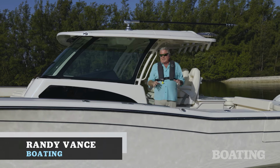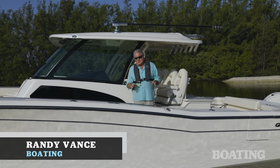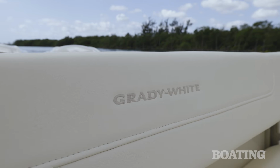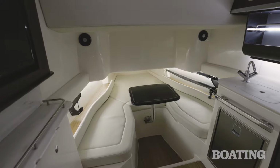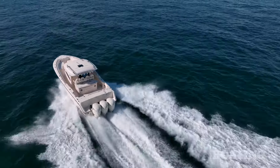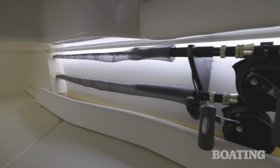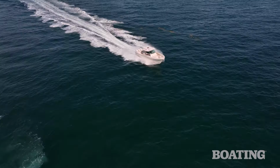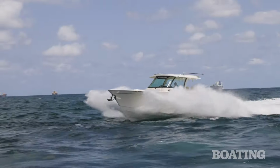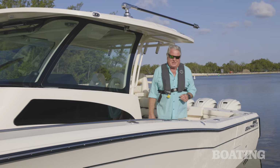I'm aboard the Grady-White Canyon 386. Now this is a replacement for Grady's popular 376. With it comes even more luxurious accommodations for your crew on deck, lovely living accommodations below, and first and foremost, the Canyon 386 is a hardcore fishing boat, and Grady has managed to bring even more fishability to the cockpit. None of that would be any fun though if it weren't for the performance that's brought by triple Yamaha 450 outboard motors and the CV2 hull. I'm Randy Vance. Why don't you come on aboard with me right now and let me show you how Grady did all this.